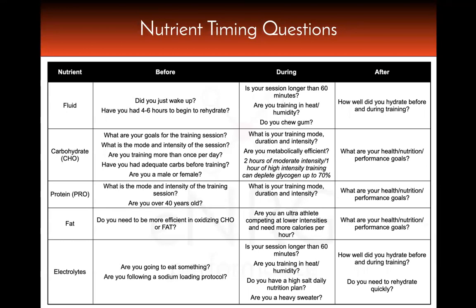So a lot of times we get these electrolytes, and let me just back up really quick. There are 5 main electrolytes that we talk about in nutrient timing strategies. Those are sodium, which is the most important. And the only reason it's most important is because it is the one electrolyte that is found in most quantity in our sweat. So that's the one we lose quite a bit in sweat. So we have sodium, we have chloride, which is part of salt, right?